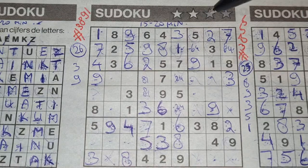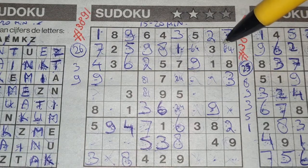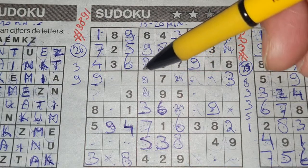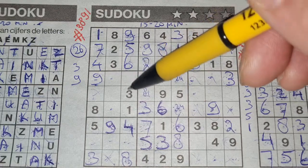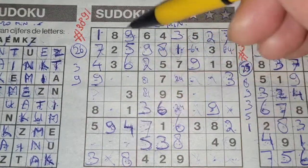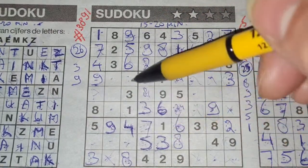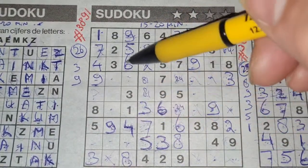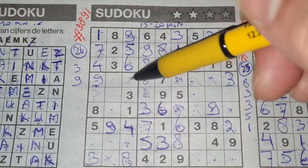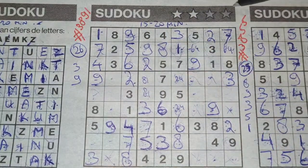Then, still, I cannot use the 8. How about 2 and 7? Yeah, 2 missing numbers in the third column. Those missing numbers are the 2 and the 7. 2 and a 7. We see here 7, no 7 there. 7 should be here, and the 2 goes there.